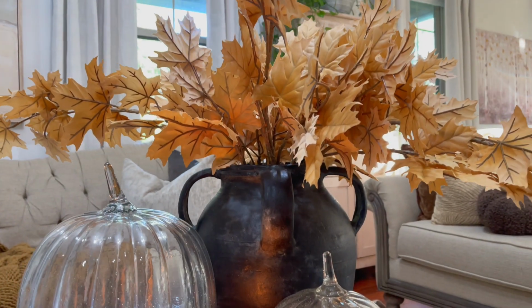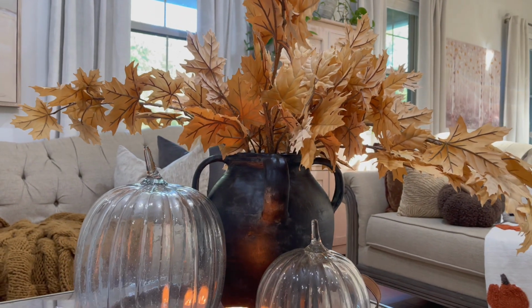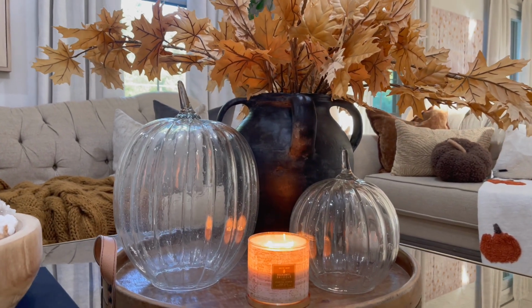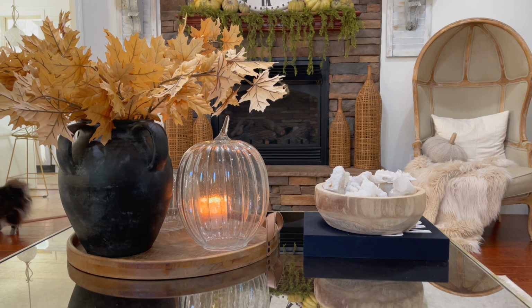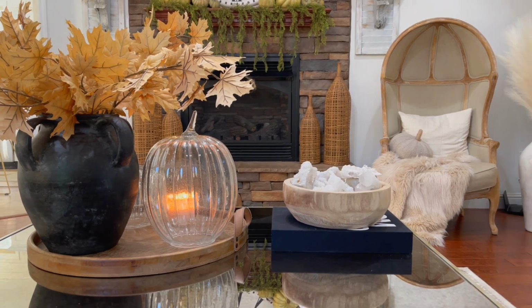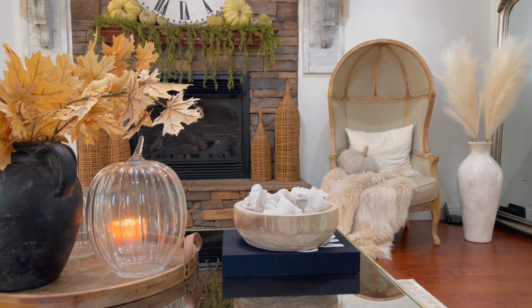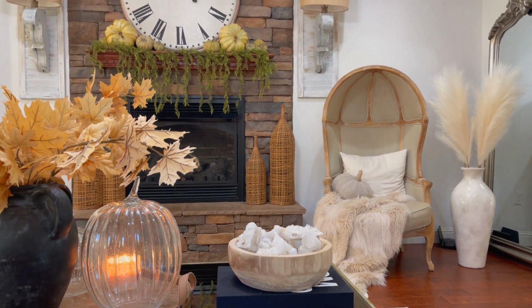Speaking of decor items, I just got this Joshua vase. I actually got two of them. They are absolutely stunning, so you can find that linked below as well. I just think it is so gorgeous, and I love the warmth that it brings into the home by adding that deep, rich color.